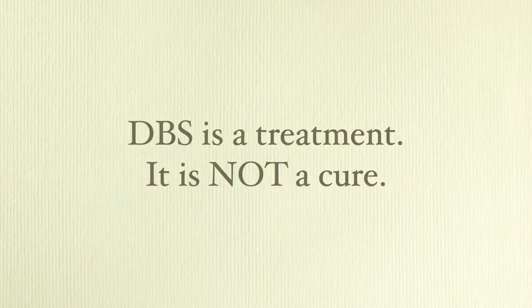I should emphasize at this point that deep brain stimulation is not a cure for any of these entities. It's a treatment, it's an adjunct or replacement for medication, and it works in conjunction with medication. Patients who have deep brain stimulation for Parkinson's disease remain on some amount of medication, although in many cases it's lowered significantly, which helps get rid of some of the medication-related problems.